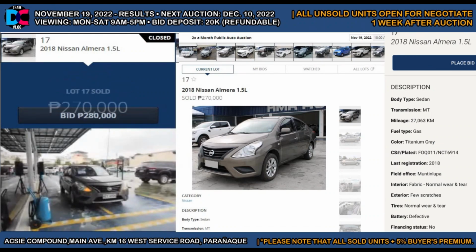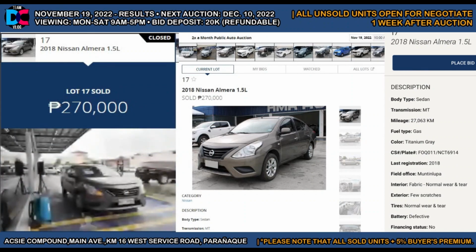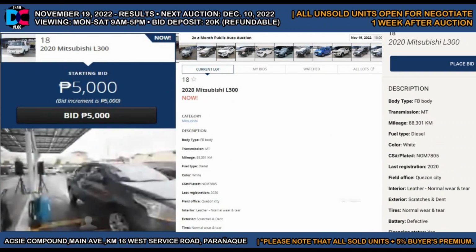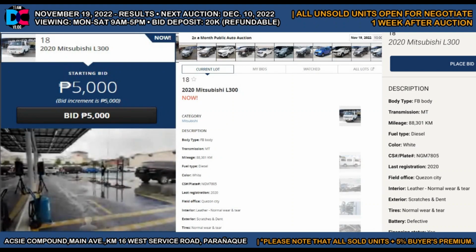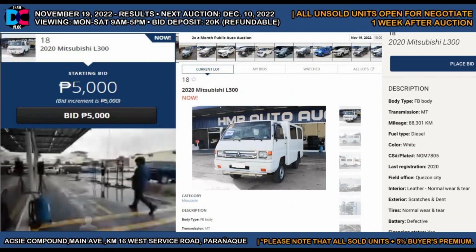Sold at 270,000 JP, bidder number 271. Moving on to lot number 18. 2020 Mitsubishi L300. Who starts me out? We're bringing it on down, ladies and gents.